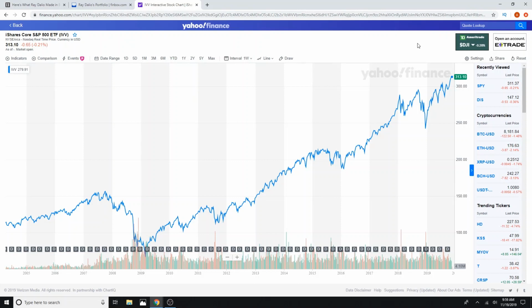This is his fourth top holding, IVV, which is another form of SPY. This is basically the S&P 500 index of the top stocks. So what do we see here? Well, from his top four holdings, we see that he is diversified in the markets. He loves stocks and he loves the economy. He's betting on emerging markets and he's betting on the U.S. economy. So these four are his top holdings, the S&P 500 and two emerging markets ETFs.